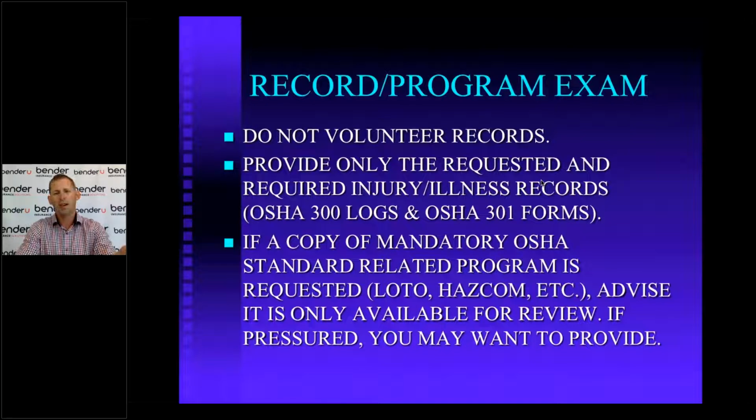Sometimes they might not even ask for it. It just depends on the nature of the investigation, okay? Because they could send you a request for documentation later, which we'll talk about, but only give them what they're asking for, right? Remember, your injury illness prevention program is not your entire safety book, okay? You just give them the specific sections that they're asking for. If they're asking for log 300s, proof of insurance, proof of workers' comp, stuff like that, only give them what they're asking for, okay?